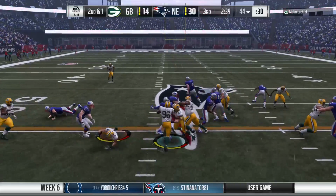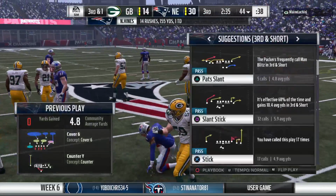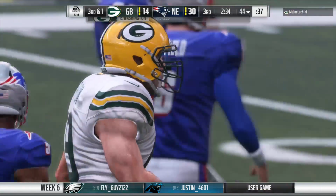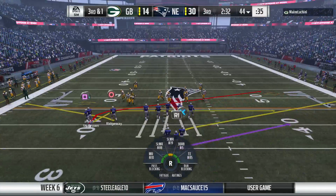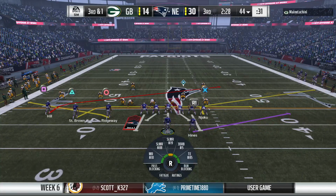And they'll go on the ground. And he is met at the line of scrimmage, and he goes down right there. No gain on the play, and now they're faced with a 3rd and 1. New England on 3rd down. They've been good, 3 for 4 thus far. They need just a yard here. It's 3rd and 1.